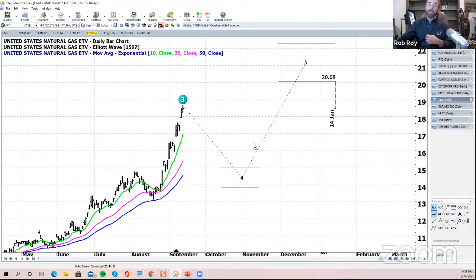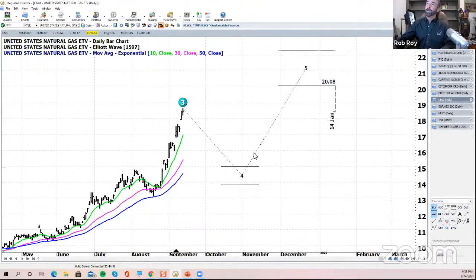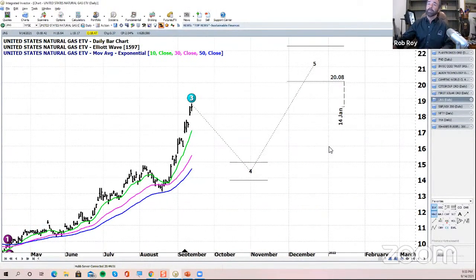I've been watching it, missed it so far. We'll see if it's just one that gets away. Is this the one that got away? Or is the fact that we have a doji today an indication that perhaps we get a little bit of a pullback that gives us an entry before that run up to 20 or 21? If we miss it, we miss it. But I just felt like in the spirit of fairness, I'd go ahead and show you that, hey, we don't get them all right. We do miss some here and there.